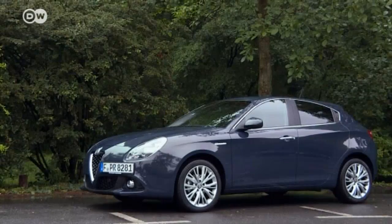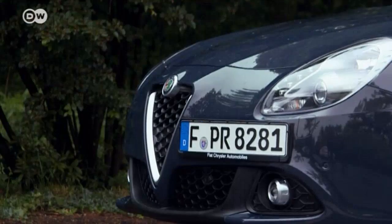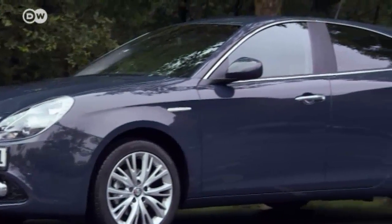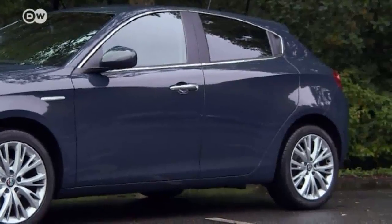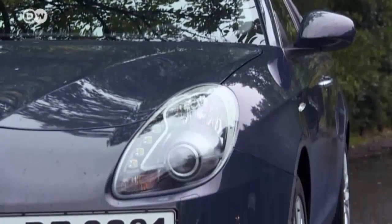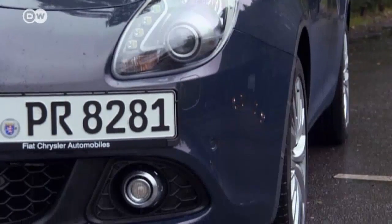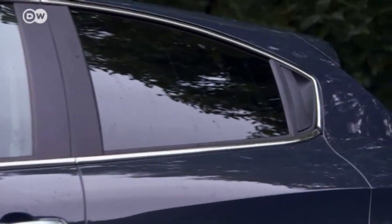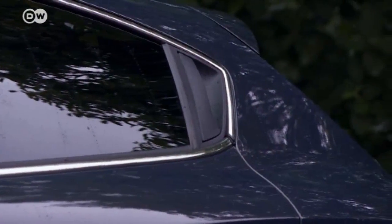We tested the new engine, which is available for the first time in the Giulietta. All in all, there are 5 gasoline and 3 diesel versions. These range in power from 77 to 177 kilowatts. The darker headlight surrounds help underline the overall sportier look, along with the rear door handles, which are set into the window frames.